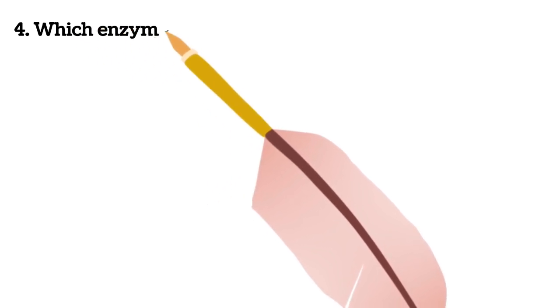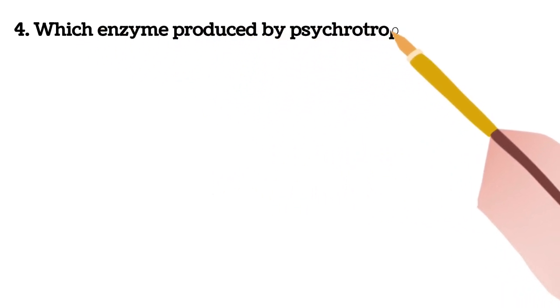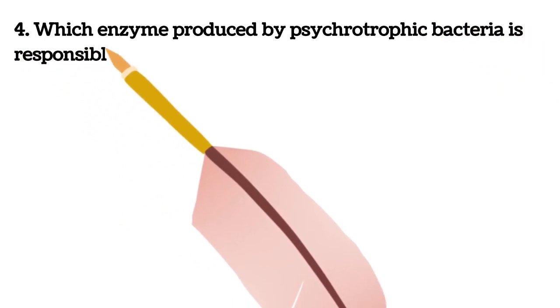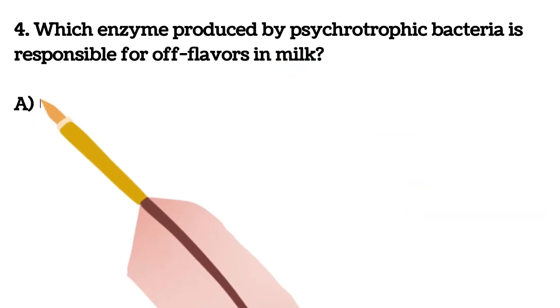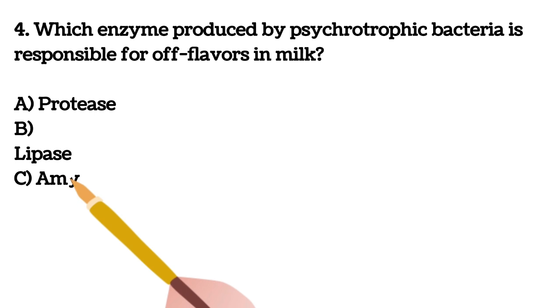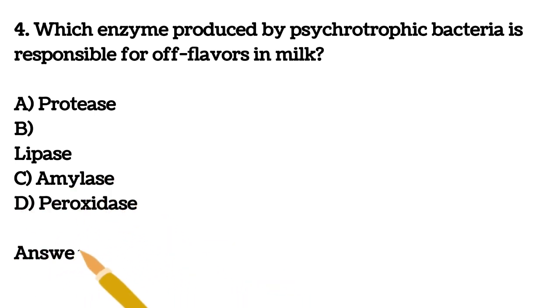Fourth question. Which enzyme produced by psychrotropic bacteria is responsible for off flavors in milk? A. Protease, B. Lipase, C. Amylase, D. Peroxidase. Here answer is B. Lipase.